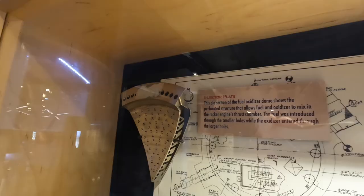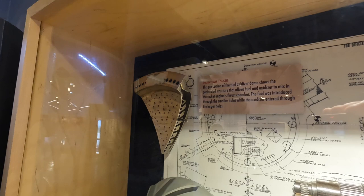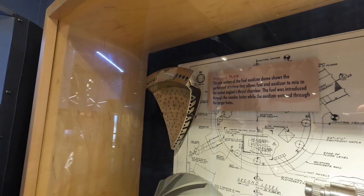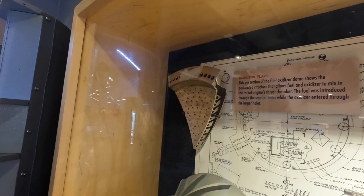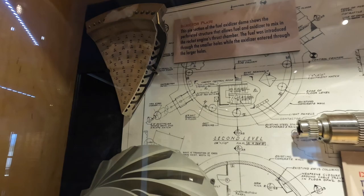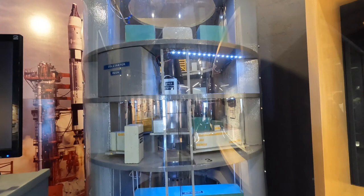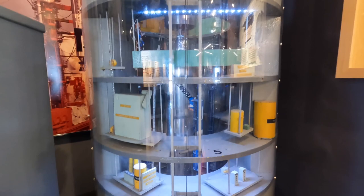Both fuels get mixed up and come out. This is very, very interesting, this little piece right here. That is where the combustion happens, right after that. The fluids get pushed through the chamber under high pressure, and as they come out, they touch each other and instantly ignite. To the rocket. All of these little rooms and things are all right next to the rocket.